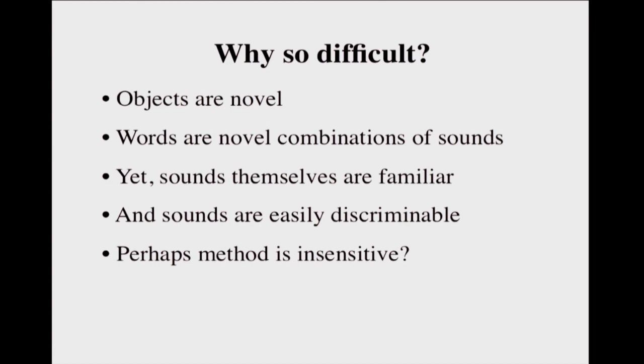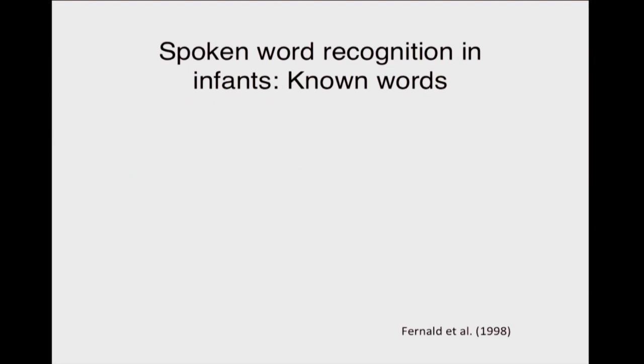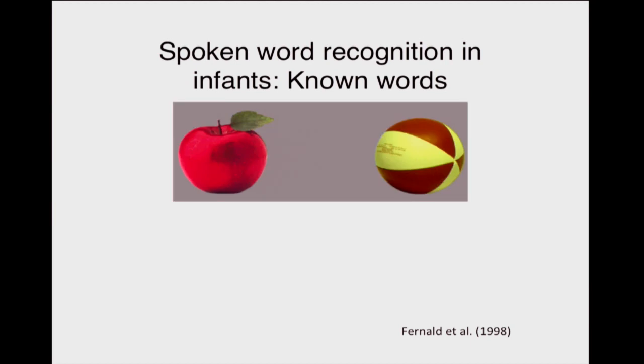So rather than ask how long do they look at something, I'm going to ask what's the time course of looking at objects. And this is based on work that really began in Anne Fernald's lab in the 1990s. The basic idea is you present two pictures, so it's just like the other experiment that I described earlier that failed. But now you're measuring with an eye tracker precisely where the baby is looking when they hear a sound.